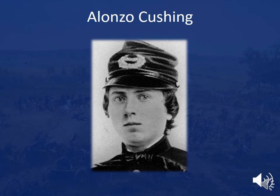Now we move to Alonzo Cushing. He was 22 years old at Gettysburg, appointed to West Point in 1857. He graduated in June of 1861 and was commissioned a first lieutenant in the U.S. Army. During the Chancellorsville campaign, he was promoted to command Battery A, 4th United States Artillery in the 2nd Corps of the Army of the Potomac. At Gettysburg, he commanded 126 men and 6 cannons on Cemetery Ridge.